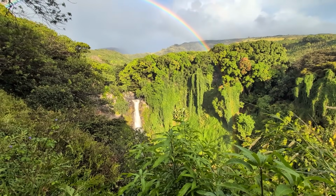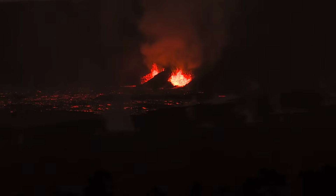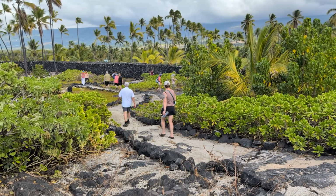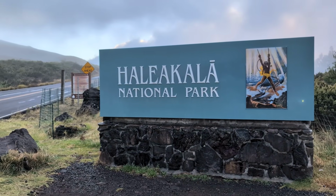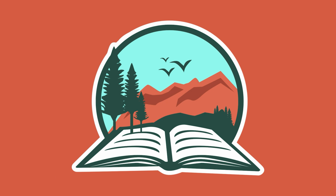Hawaii is home to 8 units of the national park system. Some are more famous than others, Hawaii Volcanoes, Haleakala, and Pearl Harbor, for instance, but others are lesser known, exploring the rich cultural and historical sites of the Hawaiian people, and which are simply not as familiar to most visitors. In this video, we're going to hit them all, diving deep into each of Hawaii's 8 national park sites.